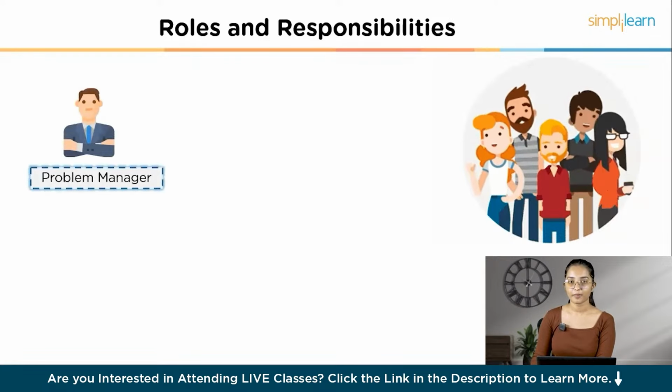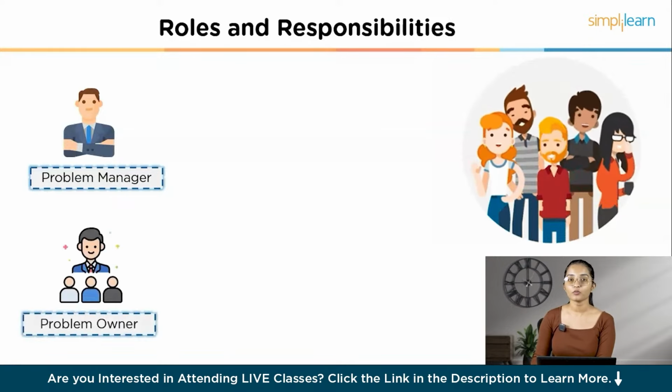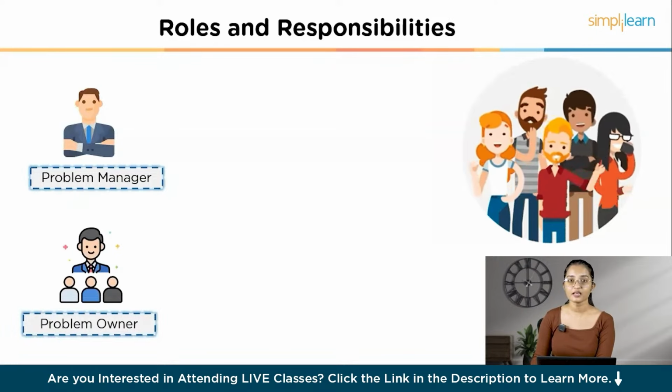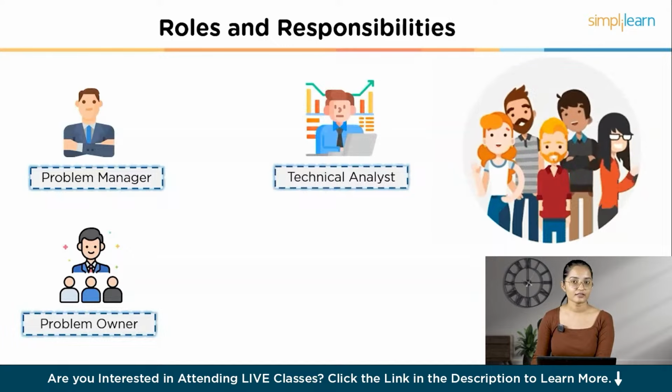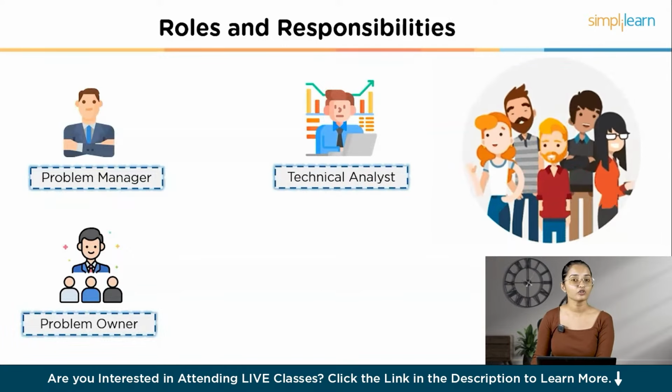First, we have the problem manager. This person oversees the entire problem management process, identifying problems, assigning tasks, managing investigations, and ensuring issues are resolved on time. Then there's the problem owner. They handle specific problems, find the root causes, develop solutions, and work with stakeholders to fix the issues effectively. The technical analyst. They dig into the technical details of problems, conducting thorough investigations to find solutions.